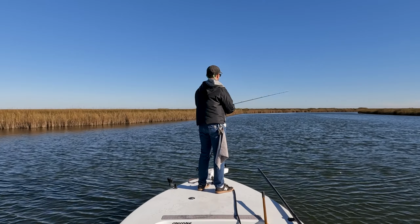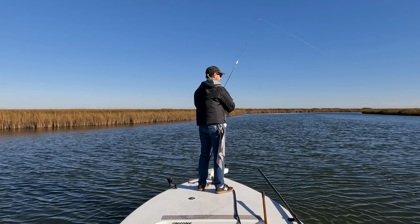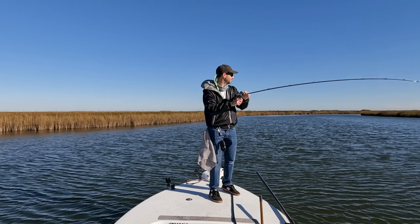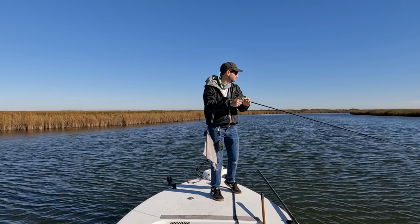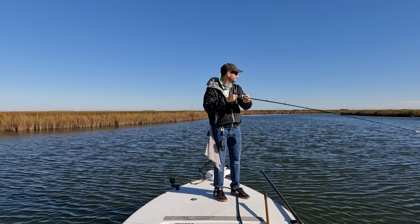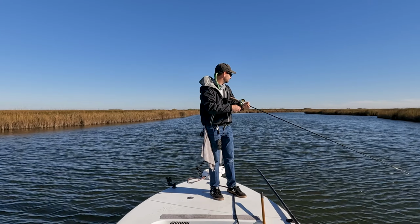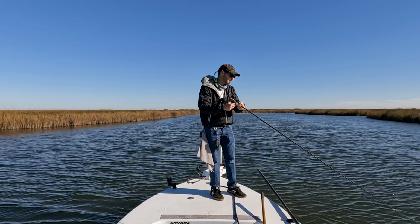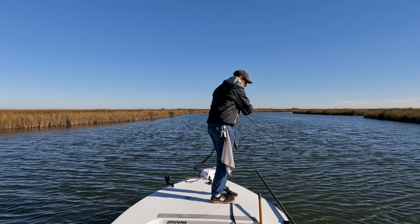All right. Giving it a couple of casts. Not really getting any. There's one. Oh, y'all see that? This has got to be a red. This is a trout. It's a monster. It might be. It is. Oh my gosh. No. Rat red. Okay.